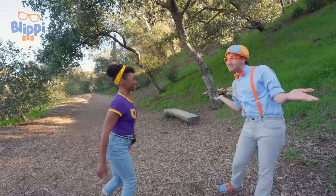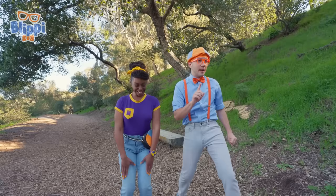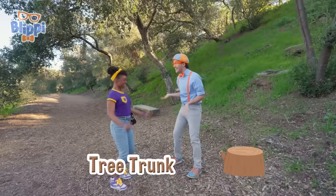Oh, Mika, would you like to play a game? Sure, Blippi. Okay, let's play a game of I Spy. I'll go first. I spy with my Blippi eye something brown and barky. Is it the tree trunk? Yeah, it's the bark on the tree trunk.